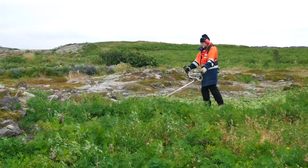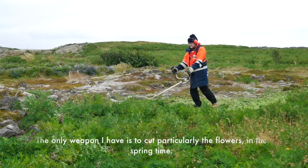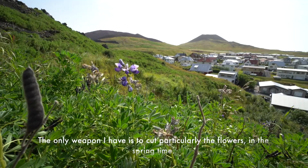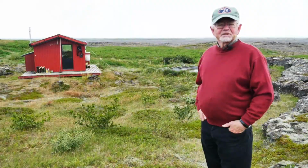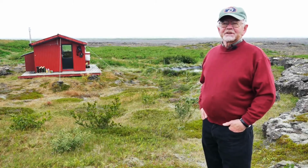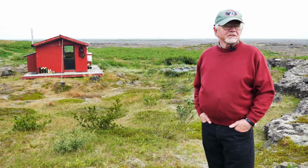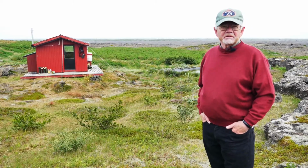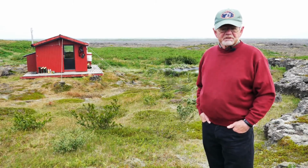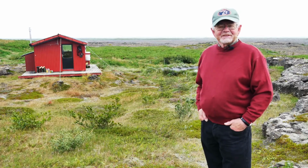The only weapon I have is to cut particularly the flowers in the springtime. In the springtime I come here and spread grass seed and fertilizer and plant trees, and trees planted in the lupins will gradually win, and that surely is our aim. It's on a very small scale, but I will keep trying.